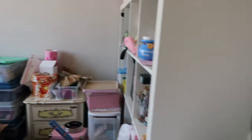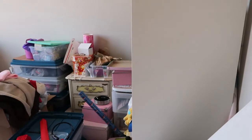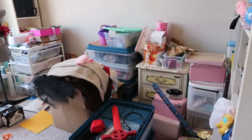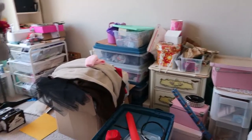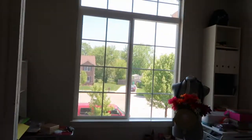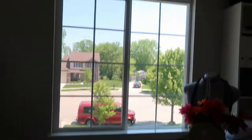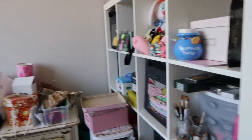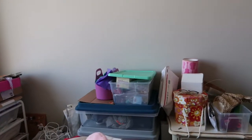So this is kind of one of the smaller rooms in the house, and let's pan through the mess here and we'll go over why I chose this room. When we moved in, we kind of picked rooms for everybody. There's a master bedroom for us, and this room is right next to that. It's a gorgeous room. I love this beautiful large window. With all this gorgeous natural light in here, I felt like this room would be great for whatever sort of medium I'm working with, whether it be filming, art, sewing, anything like that.